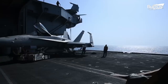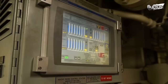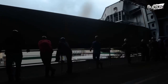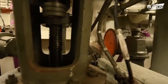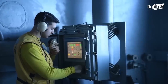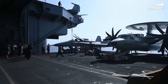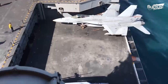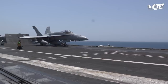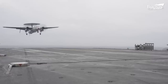Considering that the hangar bay is at least three decks high, it has several elevators capable of moving the aircraft to the flight deck when needed. These powerful hydraulic elevators can generate enough force to lift two fighter jets, or a total of 74,000 pounds. They are crucial for moving the aircraft when launching and recovering quickly and efficiently.